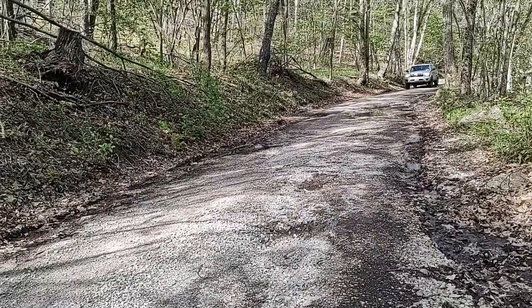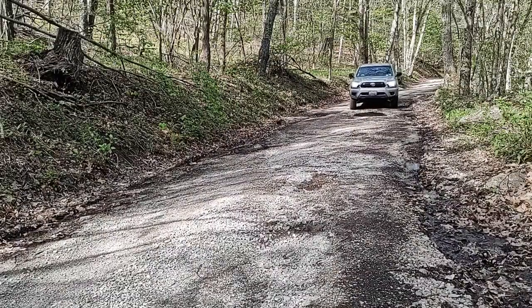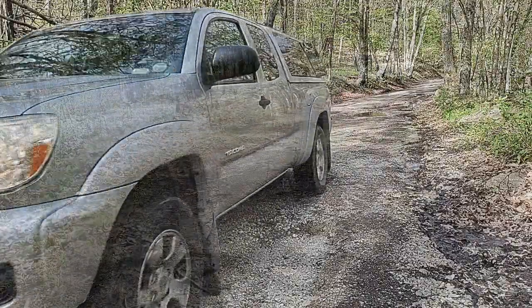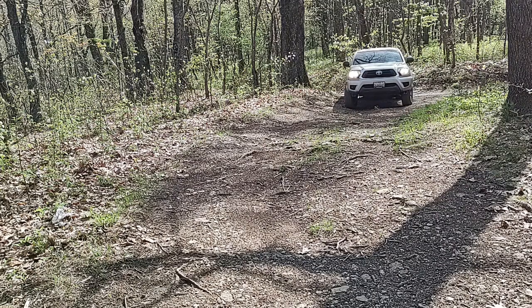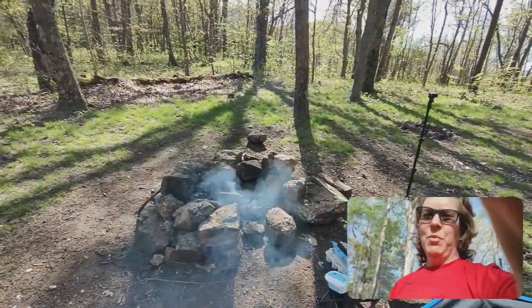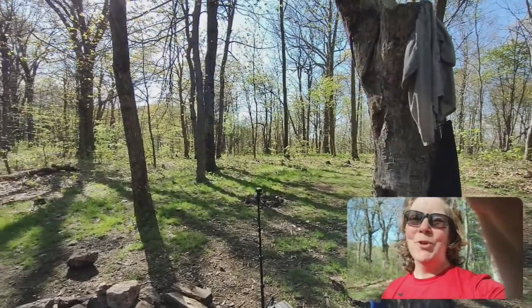All right, so we're going to go hit this road again. Ourselves a spot, but there are bugs, lots. So first priority before I do anything else is get a fire going, a bit of a smoky fire to keep the bugs away. Next priority, some food in my belly.